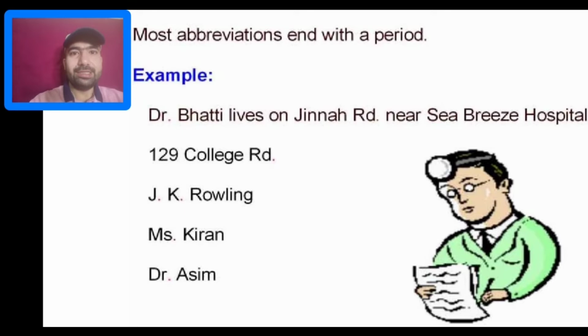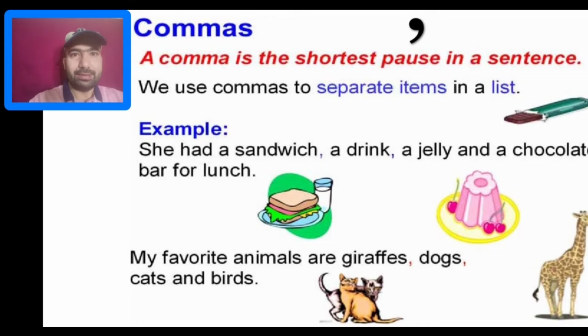It's very important. So let us understand another important punctuation mark, that is commas. A comma is the shortest pause in a sentence. We use commas to separate items in a list. Example: She had a sandwich, a drink, a jelly and a chocolate bar for lunch. You see how these things have been separated by the comma. My favorite animals are giraffes, dogs, cats and birds. Full stop. This is how you are going to list the items and separate them with commas. And in the end, the final item would be separated with the conjunction and.